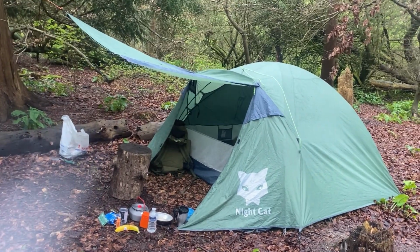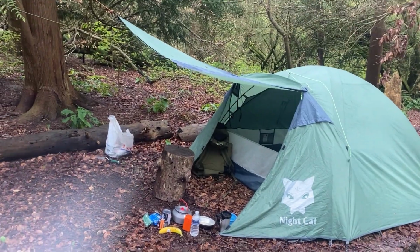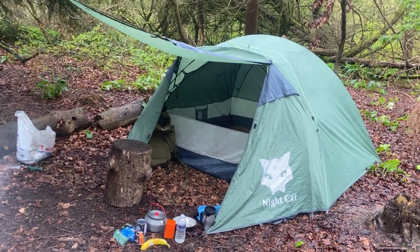So you don't have to pack your tent away, or you don't have to be in your tent as well if it's raining. So yeah, it's quite an easy thing to do, and it works well. So I'm just about to cook my breakfast and have my coffee in there now.